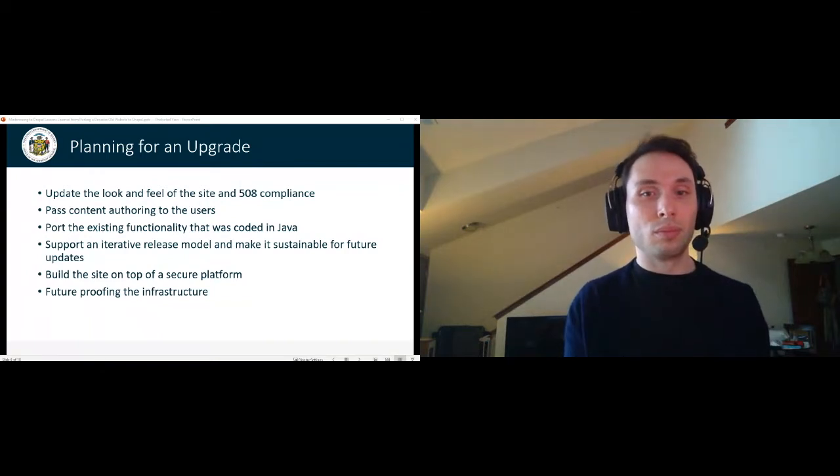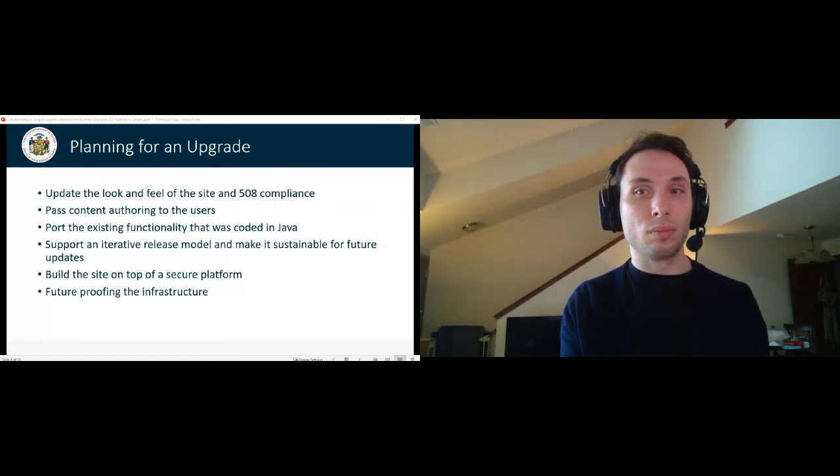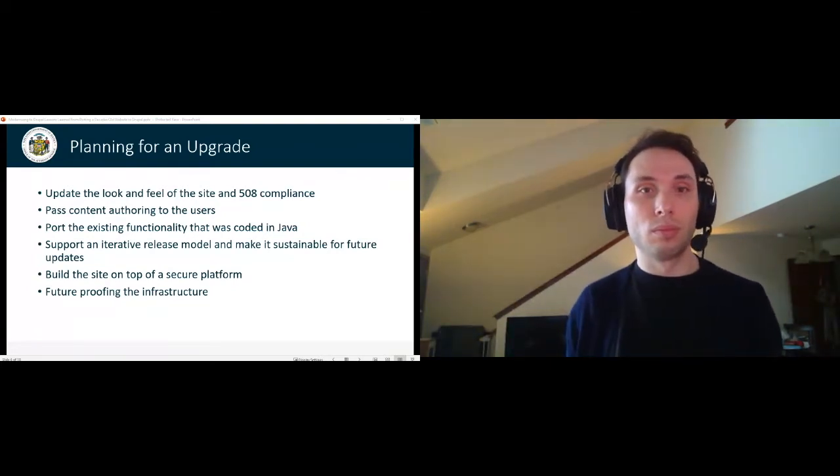We also want to build a site on top of a secure and resilient platform that could support updates, patching, and migrations in the future. We're utilizing load balancers, we have highly available web servers, and we also have a solid recovery model for our database.